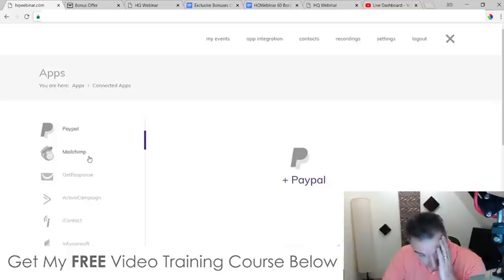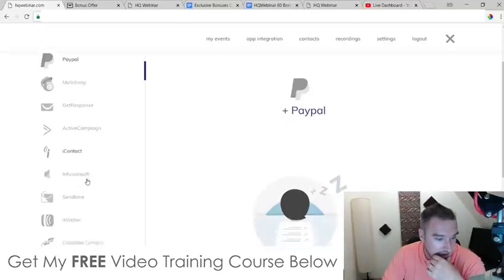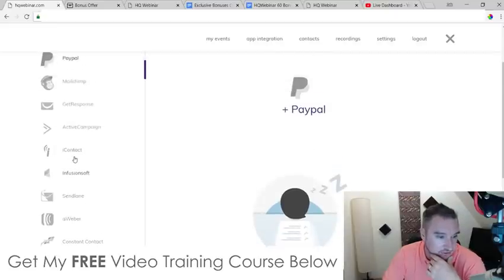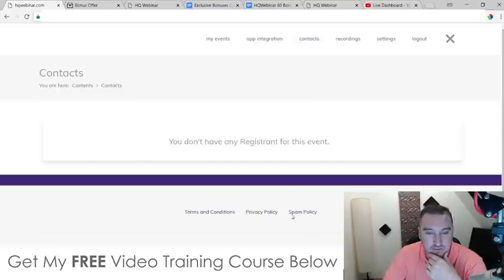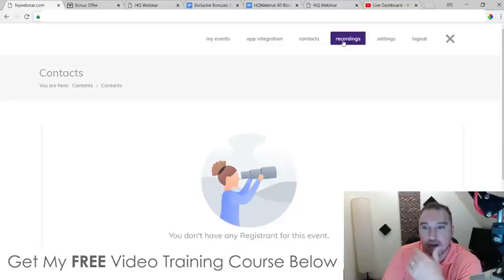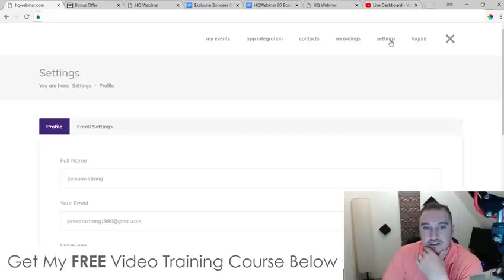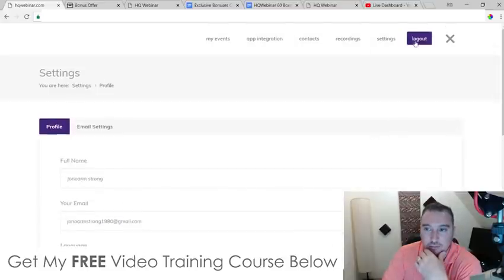This also integrates with a ton of autoresponders like MailChimp, GetResponse, Aweber, SendLane, and it has these other integrations as well. So One Shopping Cart, Benchmark, Constant Contact, Infusionsoft, iContact, and Active Campaign. You have access to all of your contacts from within here. Now I haven't made an event yet, so there's no registrants in here, but those will show up once they start to register. And I know that these guys have pre-made landing pages and registration pages as well. You can upload all of your recordings inside of here from your webinars. You have your additional settings up here too, so you can put in your name and your website and your profile image and stuff like that, which will help you later on.